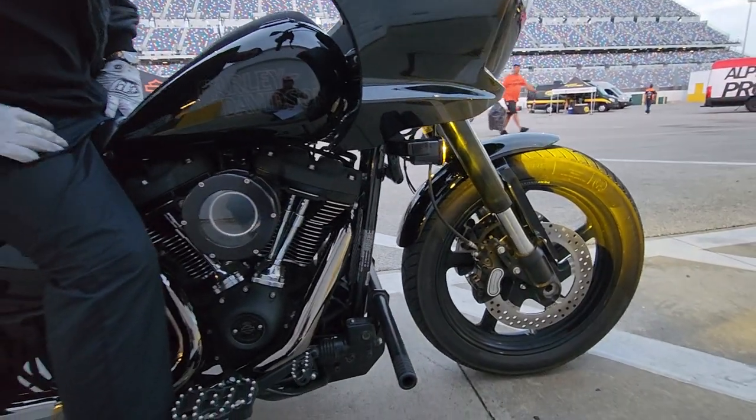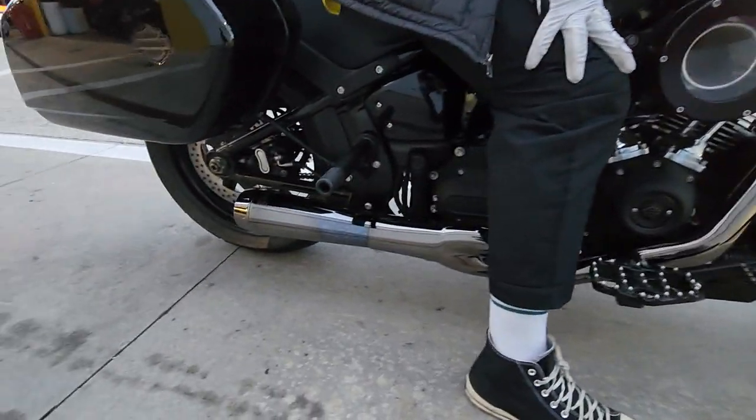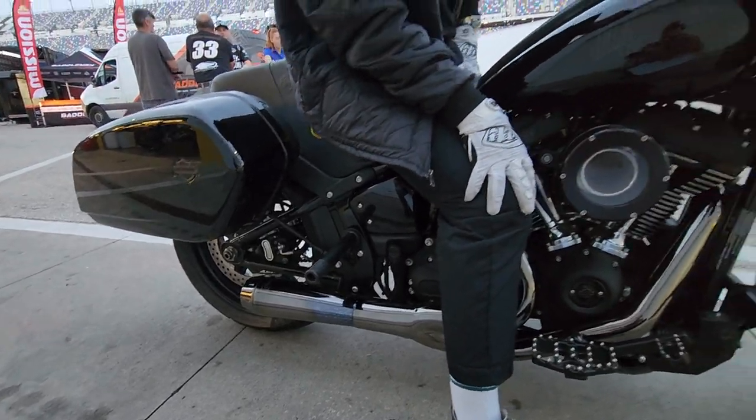Looks really good, all blacked out. In the black chrome is Vasani. Really slick. Vasani, is that a Road Rage? Yeah, the Road Rage 3. Really nice. How do you like it so far?